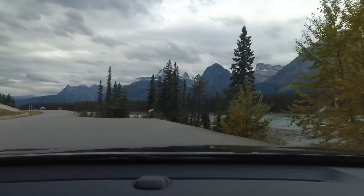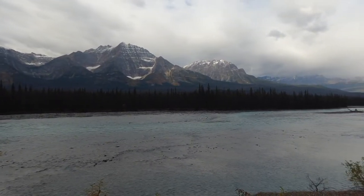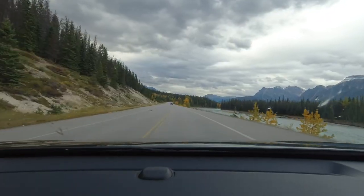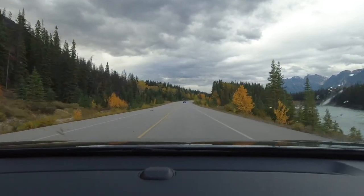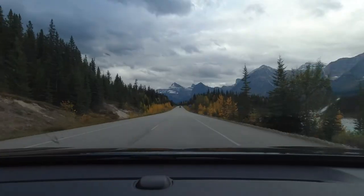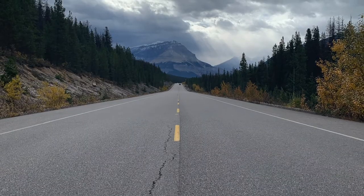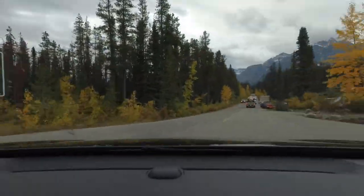Let's pull over here just past the Glacier and Goats Overlook. Look at all that snow. This looks like a cool place to pull over for an epic photo. Next stop, Sunwapta Falls.